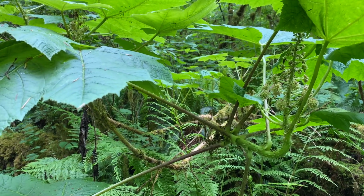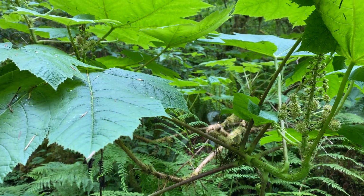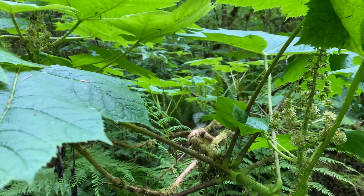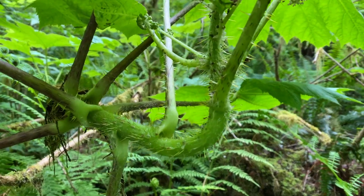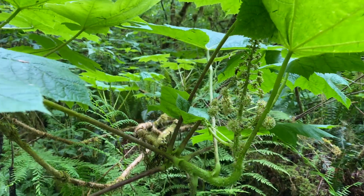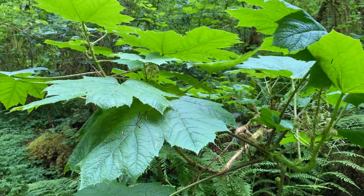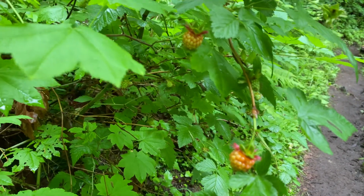This plant right here is rather prevalent in marshy areas. We call this Devil's Club. I don't know its Latin name, but if you look, you can see the thorns. They're literally everywhere. And this stuff reaches out and grabs you. So you pay attention to these broad leaves and steer clear of them. Just thought you'd want to see this.